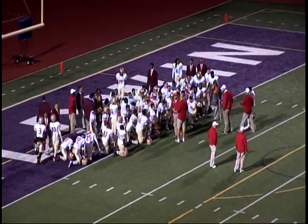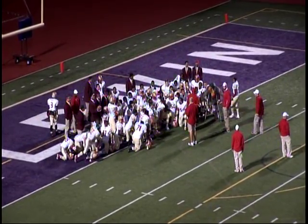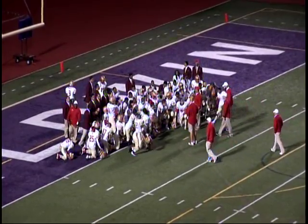Once again, the final score from Baldwin Fighting Highlanders Stadium. The Penn Hills Indians 37, the Baldwin Fighting Highlanders 21.